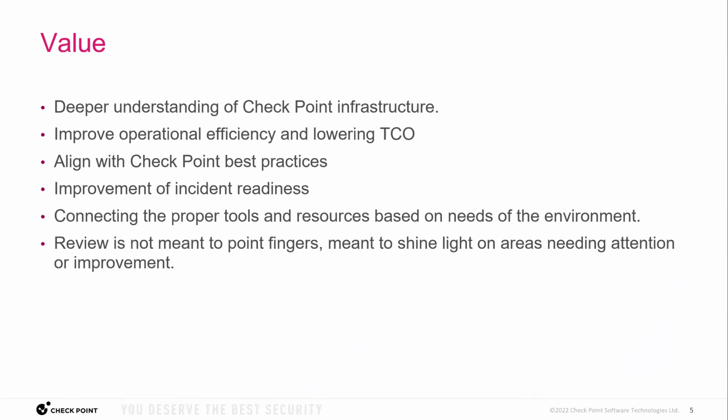It's the value, the takeaways from it. You're hopefully going to get a much deeper understanding of your Checkpoint environment. You can improve that overall efficiency, the day-to-day usage of it. You'll align with Checkpoint best practices, so you can say, Checkpoint reviewed my environment and didn't see any red flags or blatant gaps in the wall, and we're good to go.